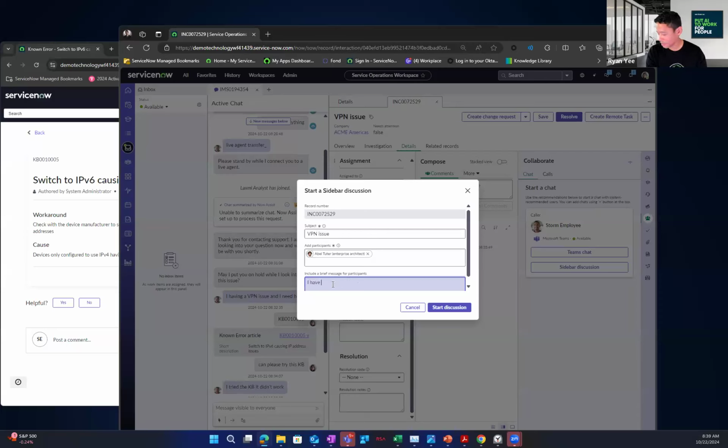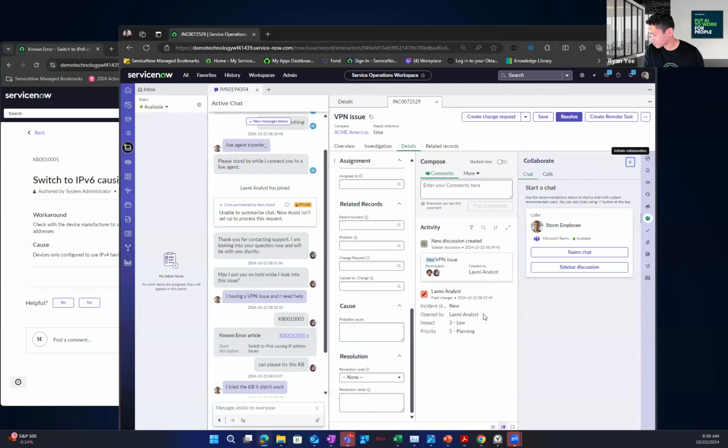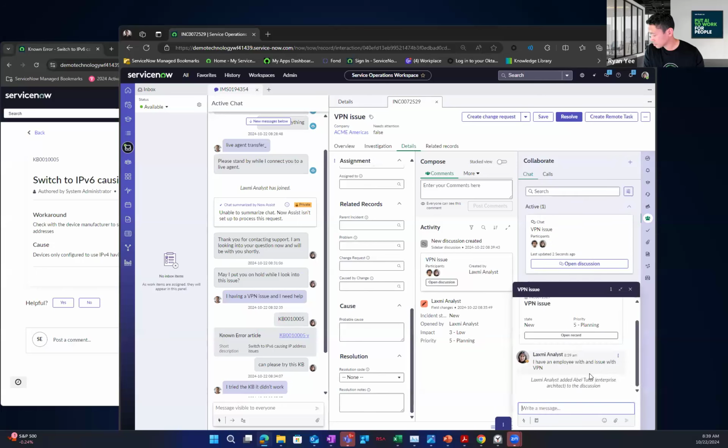I have an employee with an issue with a VPN, right? So as you see here, I'm just saying that I have an employee with a VPN issue, and then I can start a discussion with Abel, who's our resident subject matter expert. As you can see here, that pops up another chat interface within the Service Operations Workspace, where as an agent, I can collaborate with a subject matter expert.